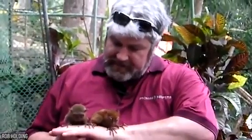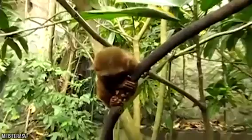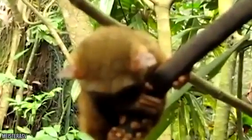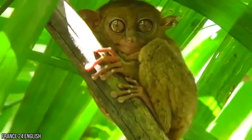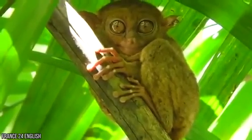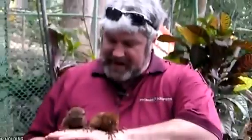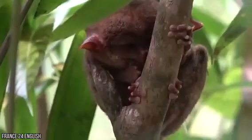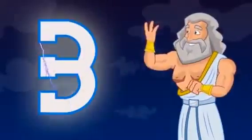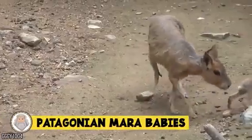Newborn tarsiers are very cute. They have all their fur and are born with their big eyes wide open. They're able to climb trees within just 1 day of being born, although they aren't fully independent for around 2 months. Tarsiers live in small family groups and are very shy and are sensitive to bright lights and loud noises, which means you have to be very careful with newborns. Tarsiers do not take well to domesticating and are reported to act very stressed and sometimes even suicidal when in captivity. Number 3. Patagonian Mara babies.